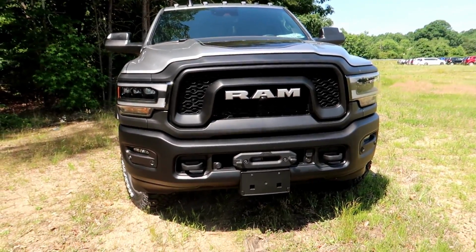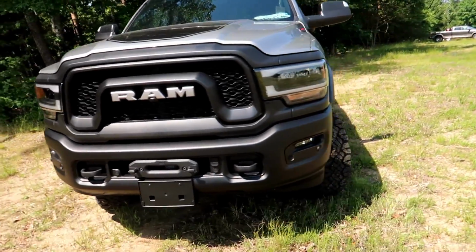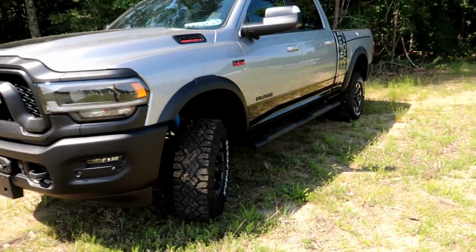All right, this is the new Power Wagon. 2019 just came out. I literally just got this thing in, but a couple cool things about it. It looks just like the 2019 Ram, the 1500 series, which is sick. It's an awesome looking truck, but also there's a couple things I just wanted to point out about it.